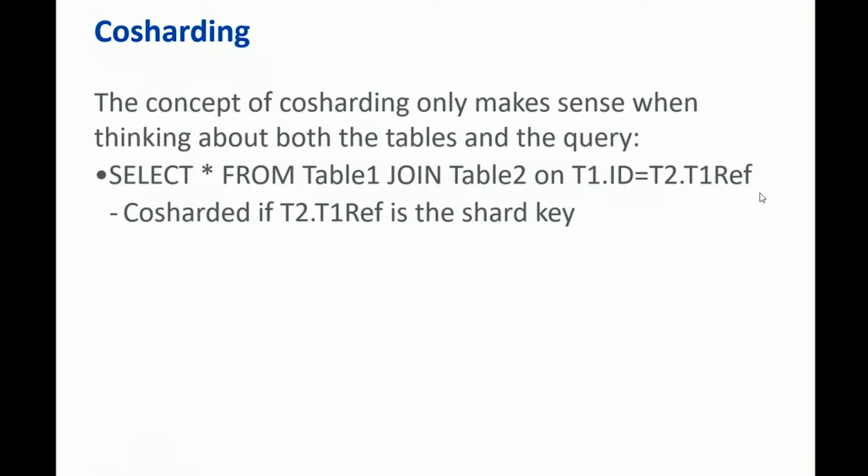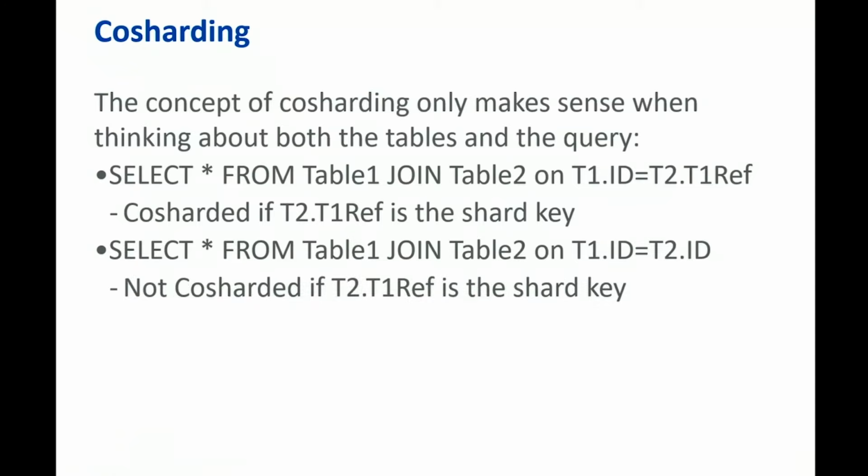Here's an example. We have the query I just showed. Sharding has something called a shard key, which determines which row goes onto which shard. If we say this table one reference is our shard key, it will shard the same way that table one does. Then this query will be co-sharded. That means when we are joining these two tables together, we never have to go across the network to pluck a row from another shard. This is a very similar query, but under the same situation, it won't be co-sharded. It will have to take all of table two across the network.